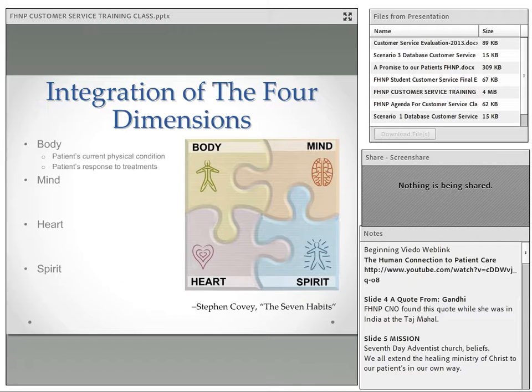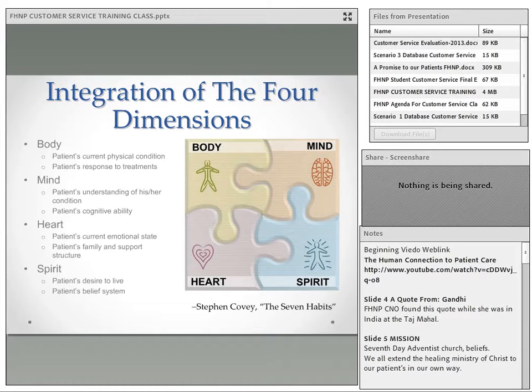The definition of body is the patient's current physical condition as well as the patient's response to treatments. Mind, patient's understanding of his or her condition, as well as the patient's cognitive ability. Heart, patient's current emotional state, as well as the patient's family and support structure. Spirit, the patient's desire to live, as well as the patient's belief system.